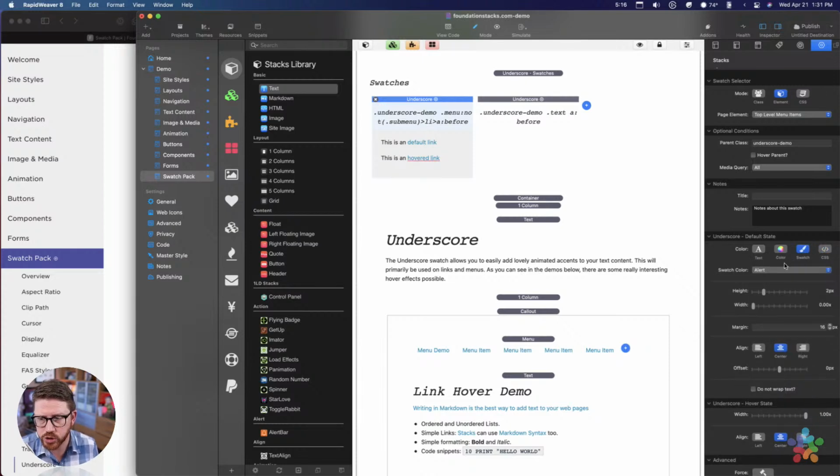In this instance, I'm just going to use swatch color, which is alert, which will make, as you see here in the swatch, that underscore look like that. Here you can define the height of that underscore, and the width if you want to make it a static width. By default, the default width is 0 pixels. But on the hover state, I'm setting it to 1x, right? So essentially we're going from 0, you can't see it, similar to that scale option on the button.